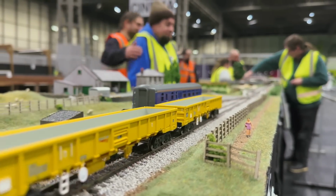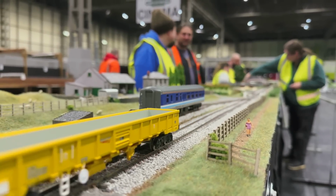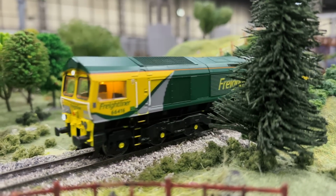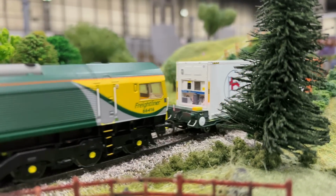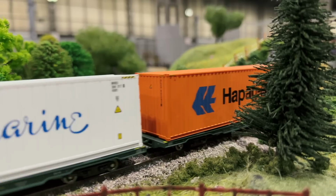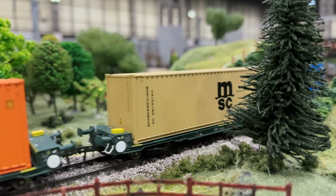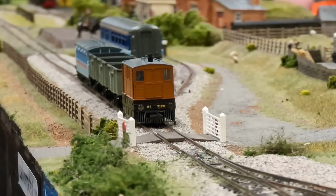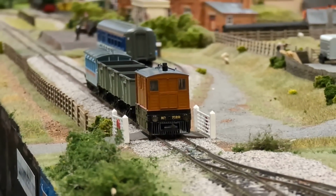So many of our models and locomotives have been confined to boxes and small layouts, so to set them free was just glorious. And as disappointing as it was for the owners when things did fall off, at least we discovered it now and knew that the thing wouldn't be making a faux pas in front of the public over the weekend. Oh dear.